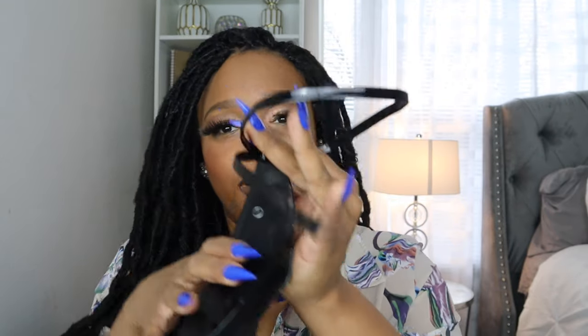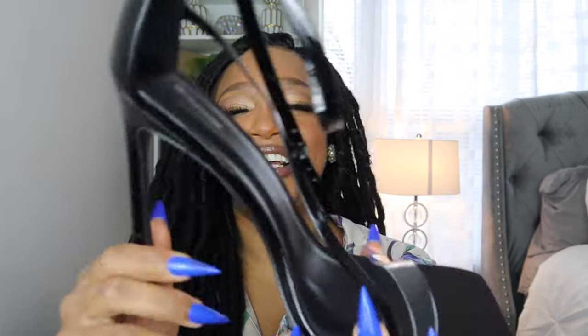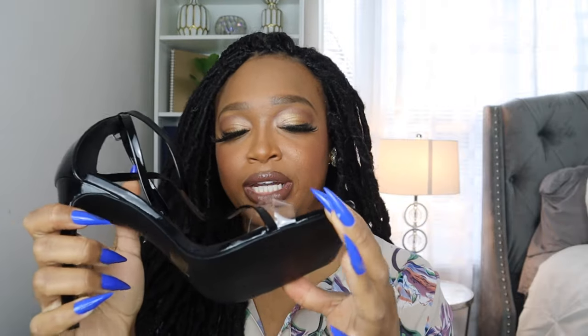Now, when I tried these shoes on, these are shoes you're gonna have to break in. These are not gonna be super comfortable, but all my baddies know that looking sexy isn't always about being comfortable. If you want to be a baddie, being a baddie is not for the faint of heart. So, yes, I got these. Love them. They're sexy as all get out.